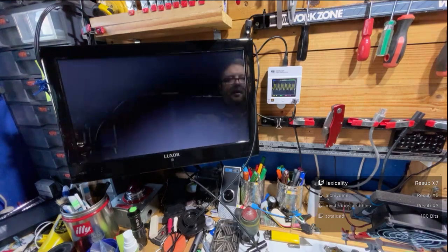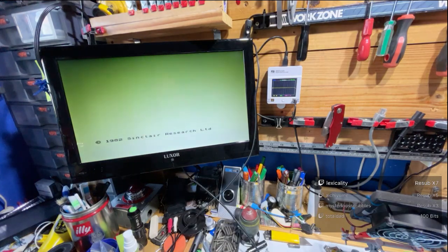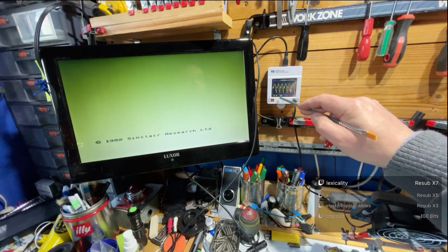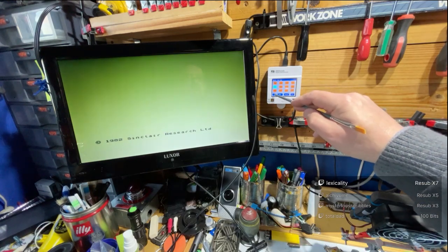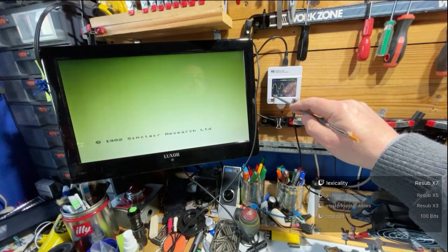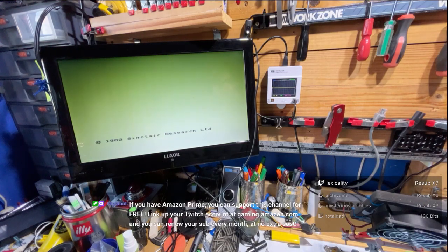Just cycle the power on the Spectrum. Whoa, look at all those residuals. No, that's not helping. Let's compare that with what it should look like. Oh, it doesn't look anything like that at all.